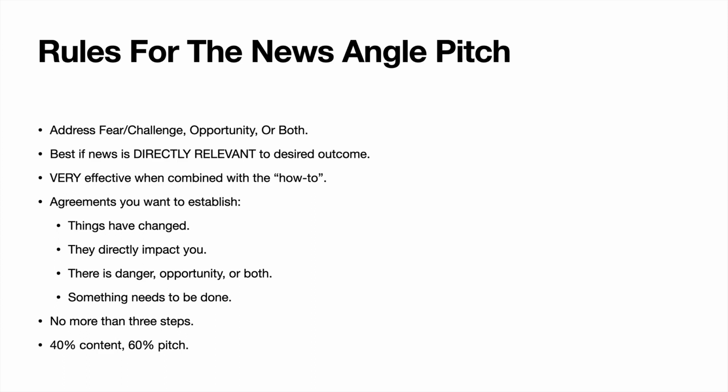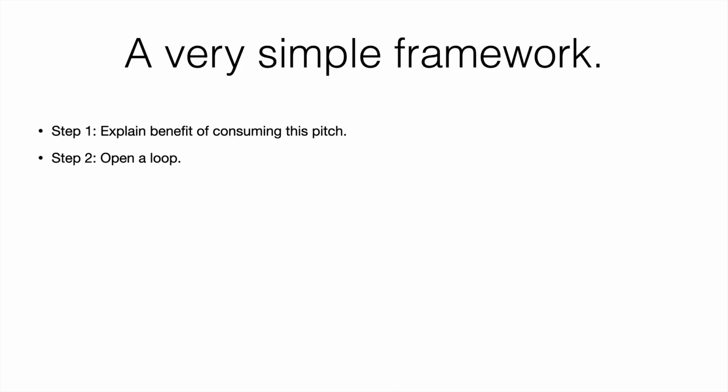So here's a really simple framework that's very, very effective. And again, this is great for video. It's great for print. Great for a stage presentation, great for a webinar. Doesn't matter. A pitch is a pitch, right? So here's our framework. Number one, explain the benefit of consuming the pitch. Same as educational, right? And I'm going to give you some examples in a minute. Number two, just like in our educational framework, you want to open a loop, right? And I'll give you some examples.